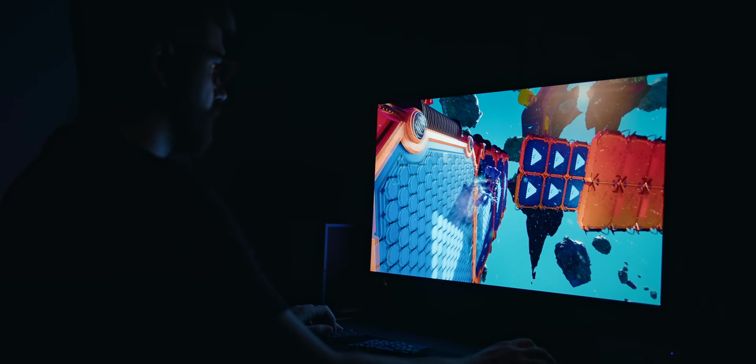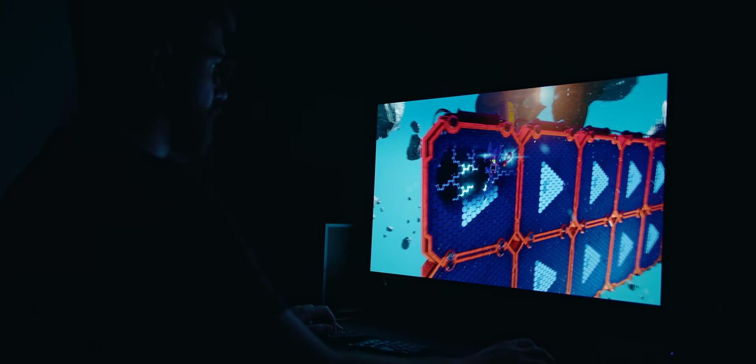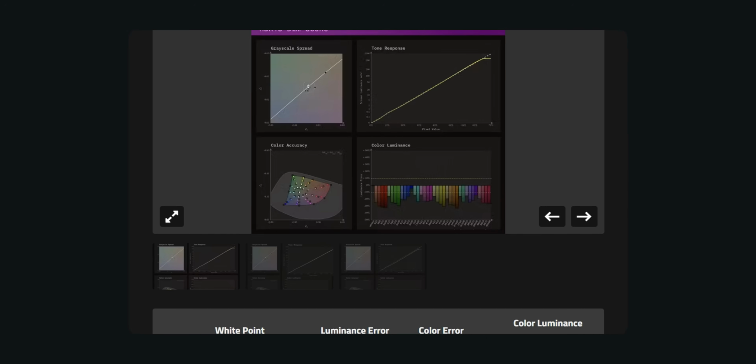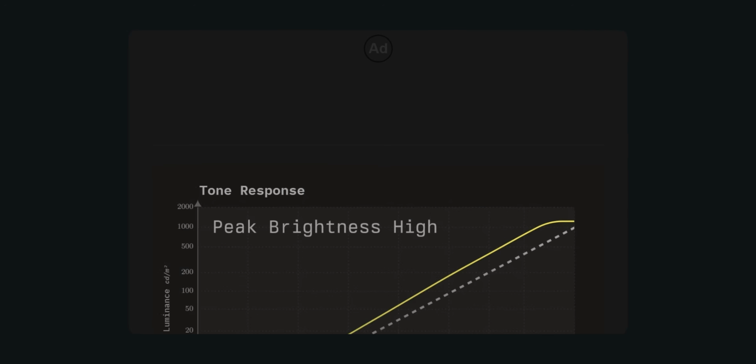I mentioned earlier that QD-OLED panels have reduced color volume compared to WOLED variants, but that's only half the story. In HDR, the peak brightness algorithm is only boosting the white subpixel, which can result in a muted looking picture when scenes get bright. I recommend reading this excellent review by Dylan Raga, where he explains this behavior in detail much better than I could.